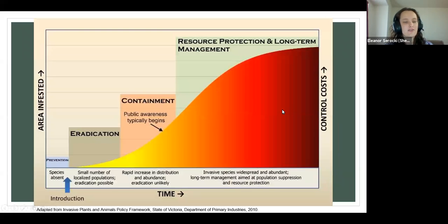This is the invasion curve, which if you've seen an invasive species presentation, you've probably seen. We love this diagram, but really the cheapest way to manage invasive species is to not get it in the first place. It's prevention. It's why we push things like choosing native plants in the first place. It's why we push things like don't move firewood, because once that species is introduced, the eradication cost only goes up.